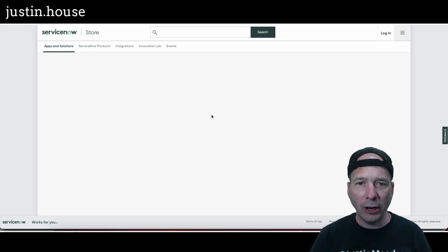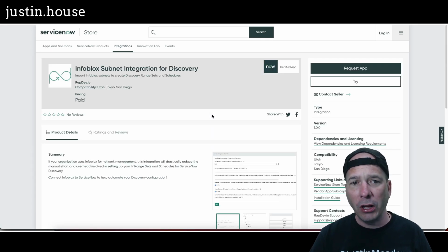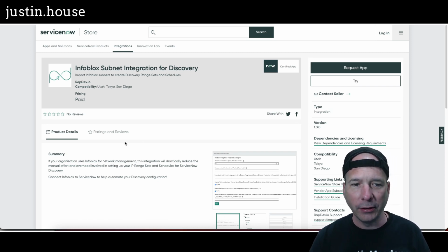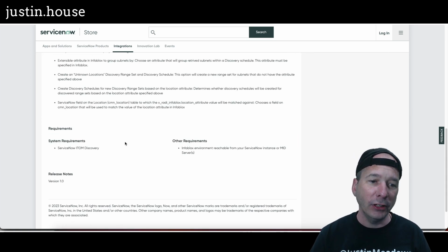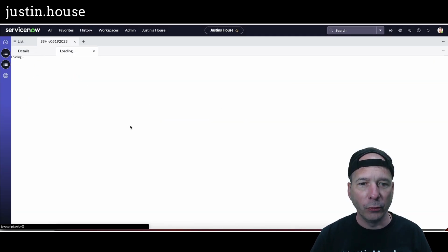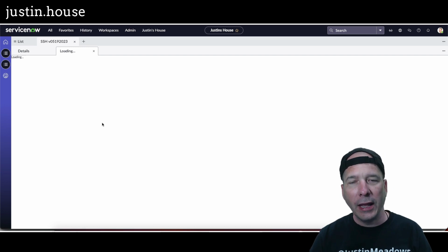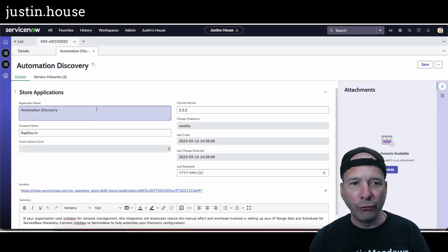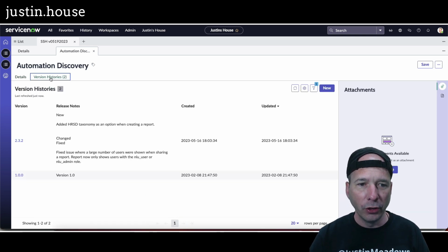Next on the list, automation discovery from rapdev.io to version 1.0.0. You might be running, Justin, I thought this was an update, not a new release. Well, this actually isn't a new release. Let's go back and open this application. We'll just open automation discovery. And because I'm crawling this store, I'm actually seeing this stuff before it's released. And notice I've got two different versions.